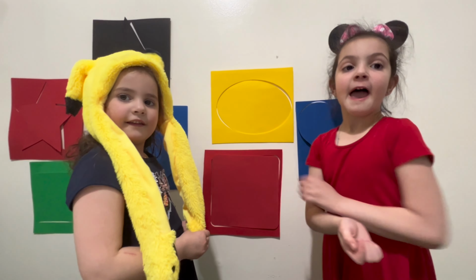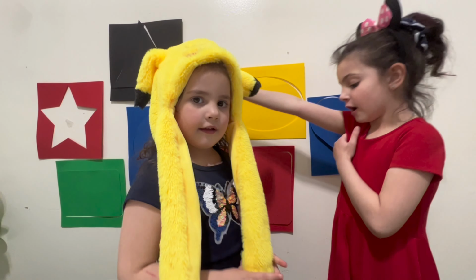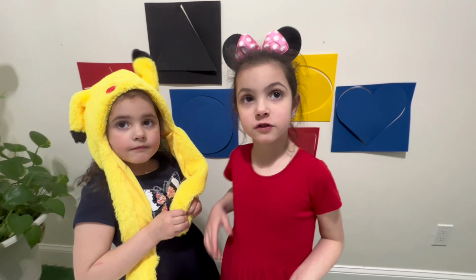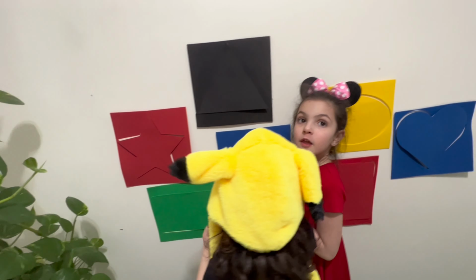Good, red. Very good. And it's the first color in the rainbow. Let's do the next one. Oh no, the star keeps falling. Let's move on to the next one. Let's see what shape it is, guys. Let's jump through it.